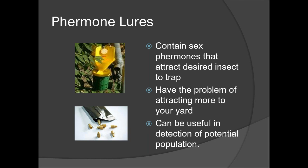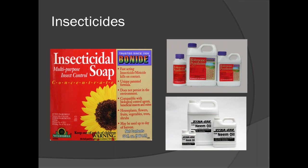We are seeing a lot of pheromone lures being used by the cities and the states to monitor gypsy moth, to monitor marmorated stink bugs. So this is something that's been used for a while. And I think we, as consumers, will start to see them more as we delve into this whole organic movement. Looking at insecticides, oh my goodness, time is flying by.